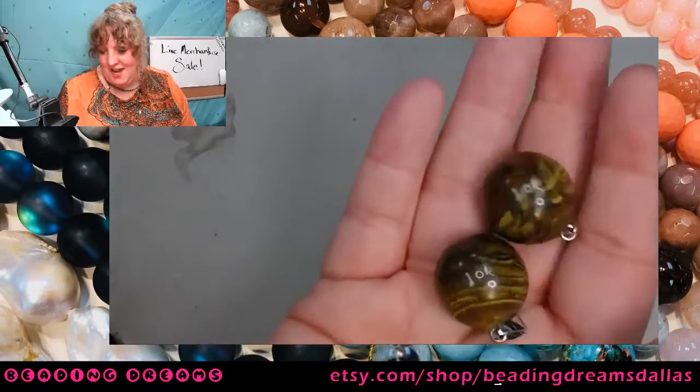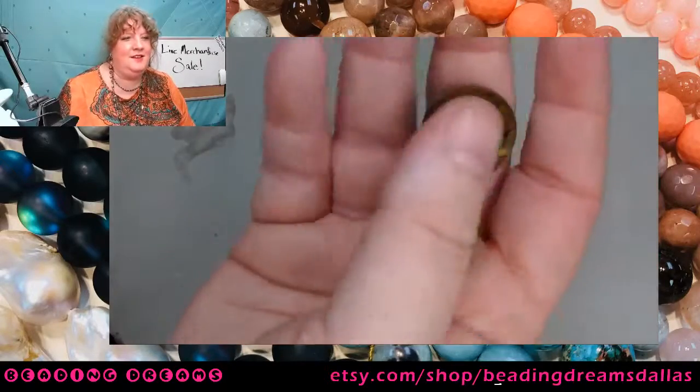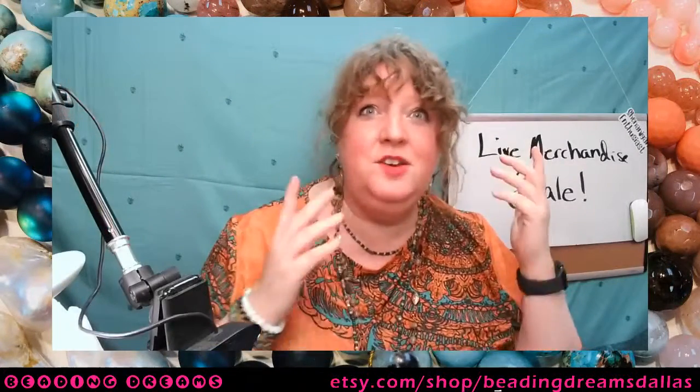So, two Tiger Iron Balls. Iron Balls! A pair of them. $11 each. And that is number 15. And that, my friends, is it. That's all the new merchandise I have.